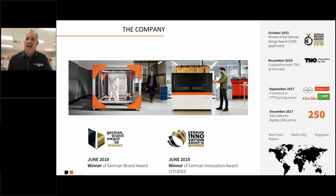And last but not least, an amazing set of just great, very big, large companies that are invested in us, that believe in us, that include Kerber, Kluckner, Kohler, and most recently, the biggest material company in the world, BASF. So we're very proud to have them as partners and investors and be with us on this amazing route to success that we believe in BigRep.